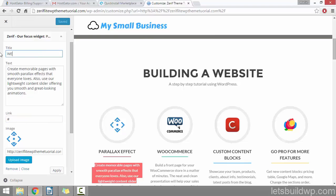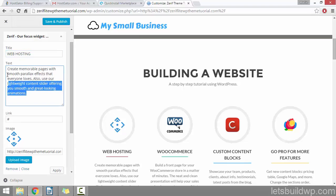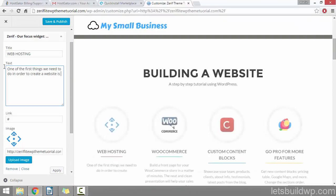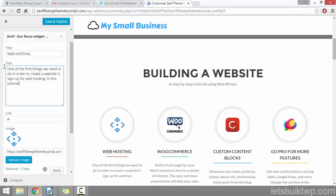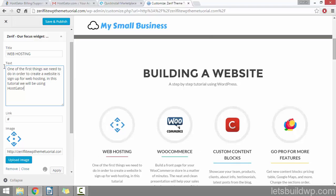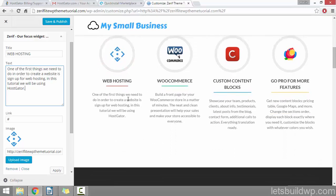So for my first title, I'm going to type web hosting, and then as the text underneath, I would just type something like, one of the first things we need to do in order to create a website is sign up for web hosting. In this tutorial, we will be using HostGator. And as you can see, that's appeared here in the preview on the right hand side.